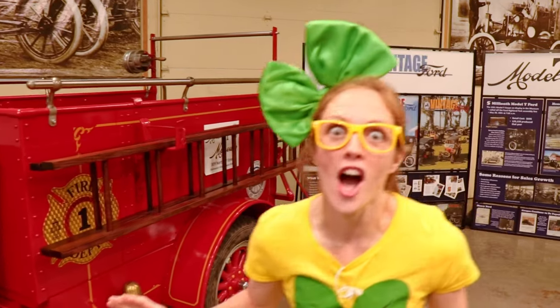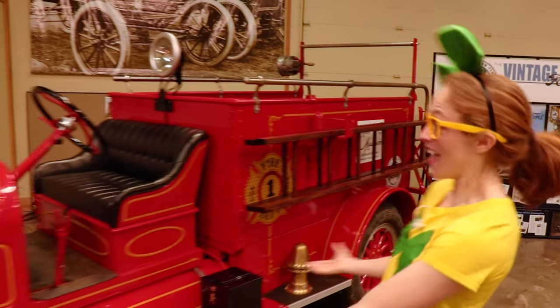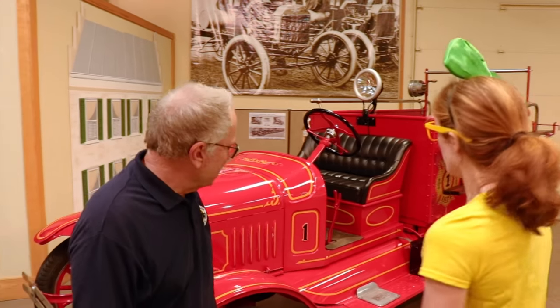Trucks are over 100 years old. Isn't that incredible? These are some of the first trucks ever made. And this right here is a fire truck. Isn't that so exciting? Well, guess what? I have a special friend I want to introduce you to. This is Jerry, and he put this truck together. He built it and he helps preserve it. Thanks so much, Jerry. You're welcome.